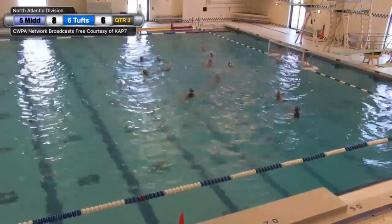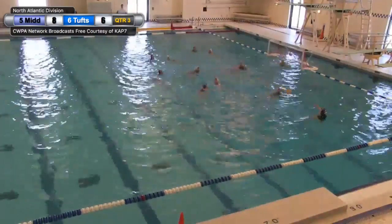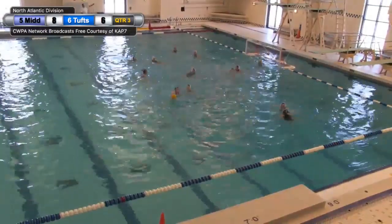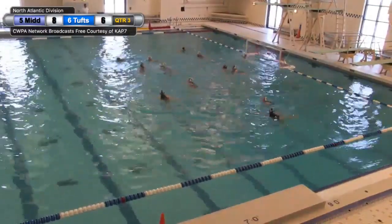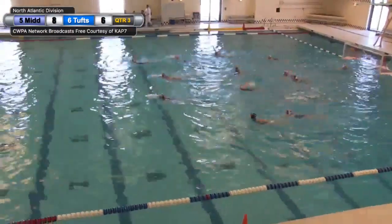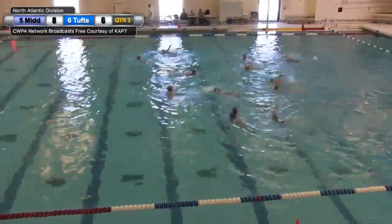And there'll be possession still with Middlebury at the wing, at the 5-meter area, now in the corner. Back to the wing. Ordinary foul. Shot clock winding down. Fires out of play. Tufts not out of it. Not much time left in this quarter.